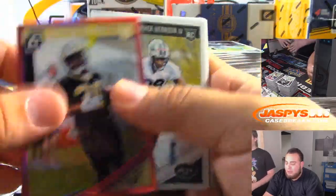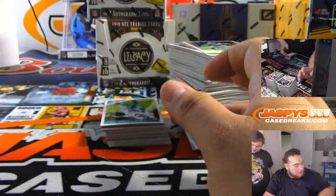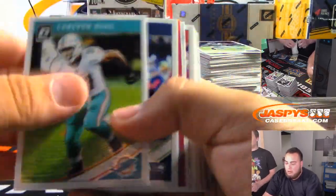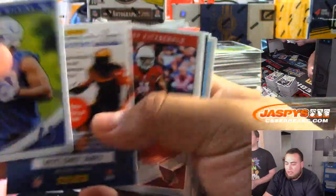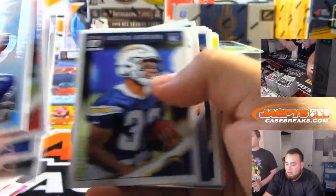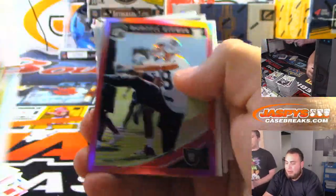I believe it's the same year. Yeah. Ito Smith. Okay, but. Yeah. Tony Callaway. I think he's coming back from suspension this week. Golden Tate, he's going to come back. He's probably a good fantasy pickup if no one has him.